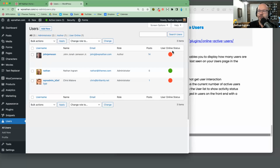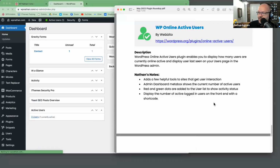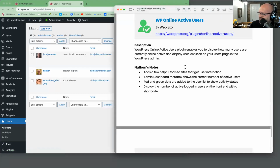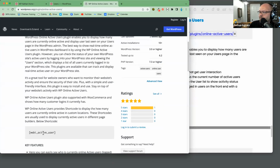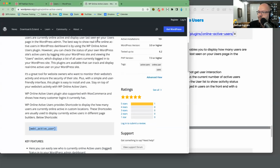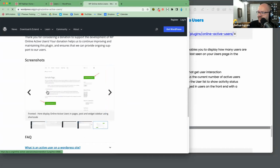Green dot, pretty cool. Also, here on the dashboard, I have a widget that shows you have 3 users and 1 is currently active. And we can click that and go to our users page and see who they are. But it will also give us a shortcode, which I neglected to put on the handout because I'm awesome. Right there, Webby Active User. So if we put this on the front end of the site, I'll just show you what it looks like. It looks like this.